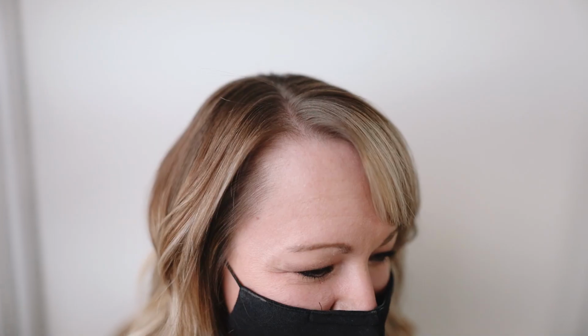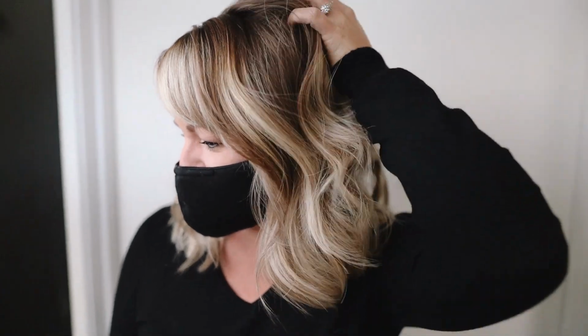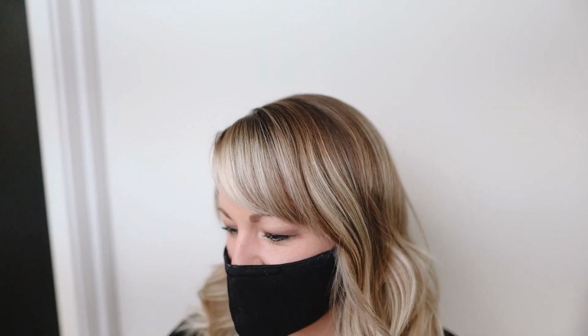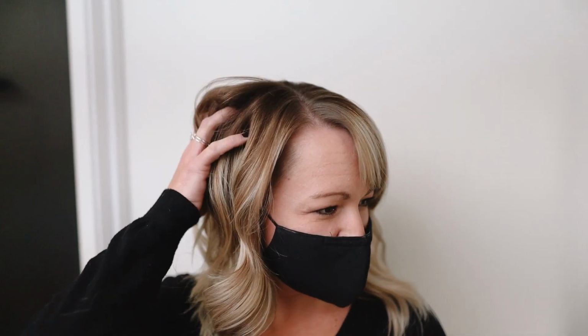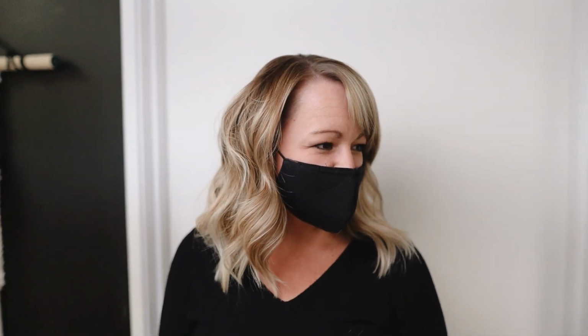And I think one of the best things about this technique is you don't have to worry about doing a root shadow on the root area. It is perfectly blended, and that not only saves you time and product, but it's going to be lower maintenance for your client. So yeah, I'm stoked on how this turned out, and let's wrap up.